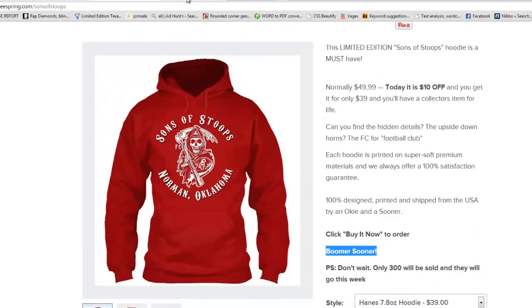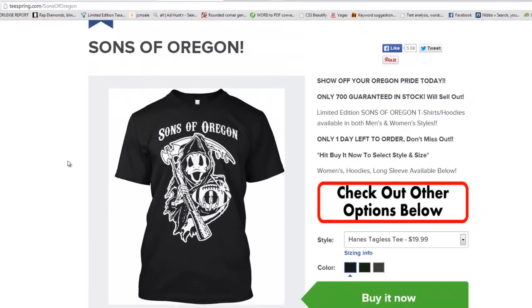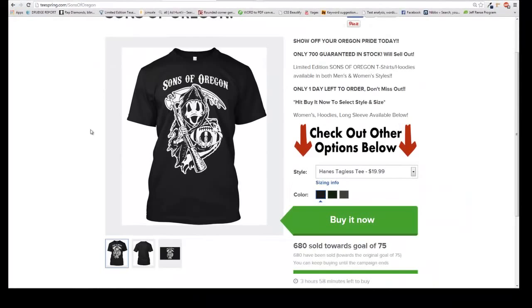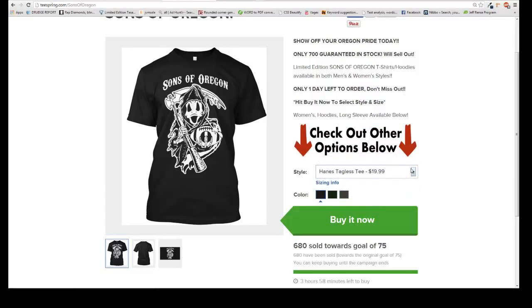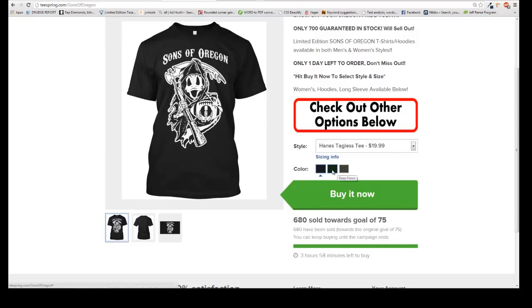I want to show you one I found. This guy here, Sons of Oregon. He really knows what he's doing. What we have here is an animated GIF that's saying check out other options. He is selling hoodies and women's and all different types here. You can set this up in your campaign, and he's also offering colors.